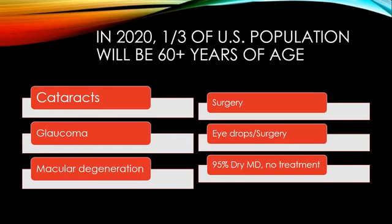So from the visual system, as you can see, a third of the population is going to be 60 plus in about 4 years, or 6 years, I guess. And time is marching on. And along with that, often cataracts, glaucoma, macular degeneration. And fortunately, the treatment for cataracts is just superb these days for surgery, and so that in itself is not a problem.